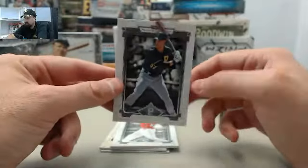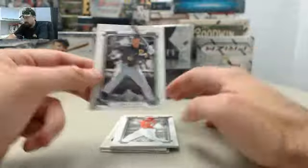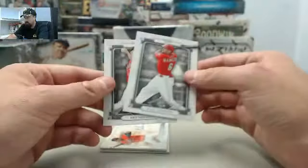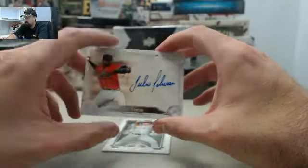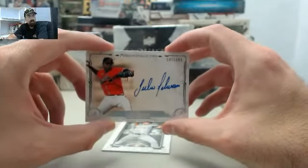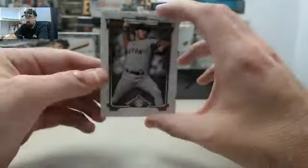And we continue on here with the on-demand break for Jay Dan. We've got the Andrew Lambeau, the Billy Hamilton. Got a Chris Medlen there as well. And we've got the Julio Teheran autograph, 347 of 399. And we've got the Roger Clemens as well.